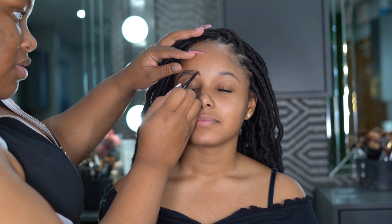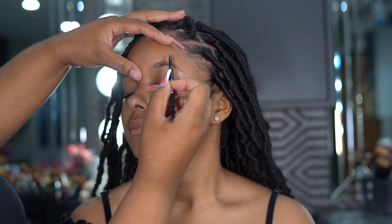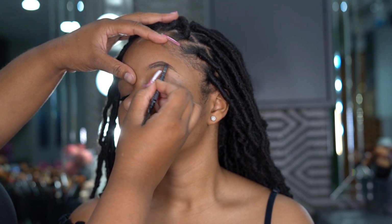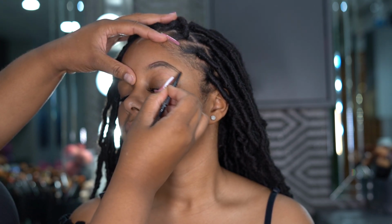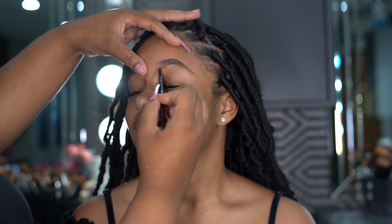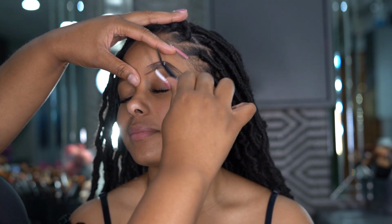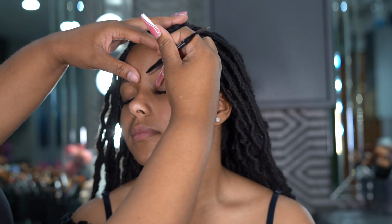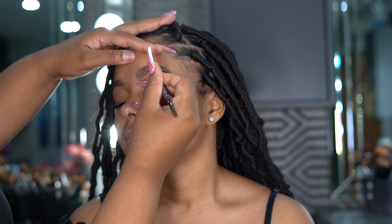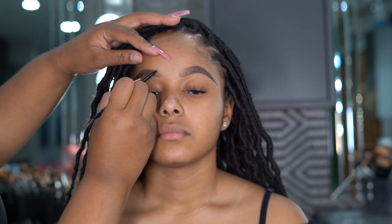First and foremost, I prepped Shay's skin using the Hangover primer to refresh her face. I really like this Hangover primer, especially because it's nourishing and it doesn't dry out your face. Then I'm going into her eyebrows with the Morphe brow pencil in the shade Chocolate Mousse, and I'm really taking my time to blend this out. Today I did Shay's brows a little bit different, a little more sculpted than what I normally do. Then I'm going to conceal with the Born This Way concealer in the shade Cookie.